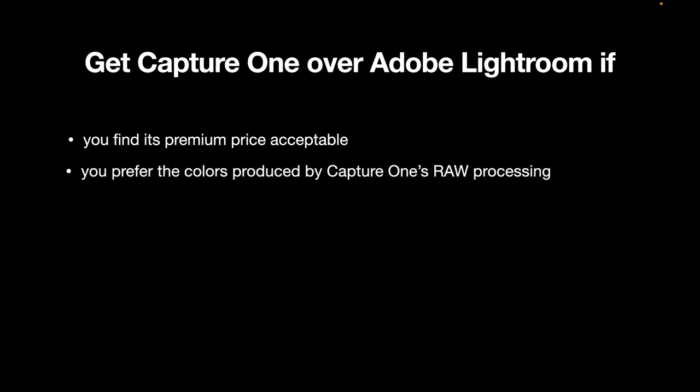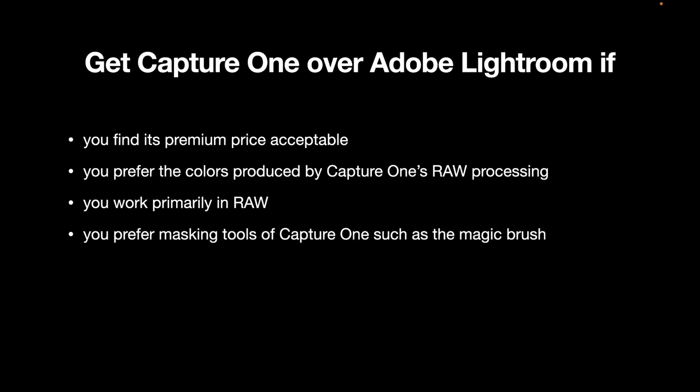However, get Capture One over Adobe Lightroom if you find its premium price acceptable, you prefer the true-to-life color produced by Capture One's RAW processing, get Capture One if you work primarily in RAW, and get Capture One if, like me, you prefer the masking tools, like its magic brush, over the AI-based masking of Lightroom.